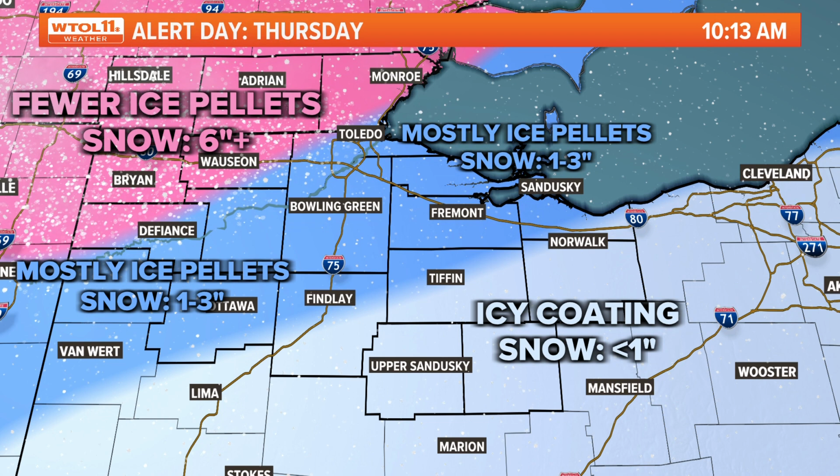So make sure you're checking the WTOL 11 weather app, because we have that map there. And also we have that right here on the video as well. But also we are going to be looking at heavier snow throughout Southeast Michigan and into the northwest corner of Northwest Ohio. And then we are going to be looking at some of that icing and glazing and sleet off into our southern counties.